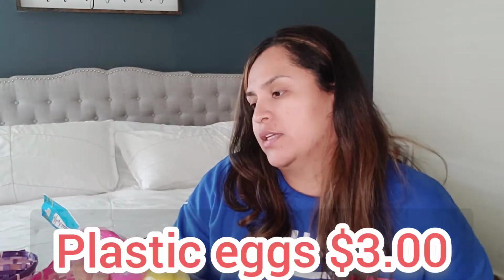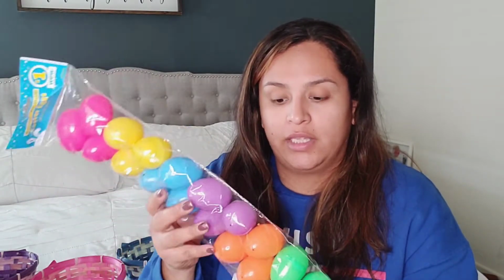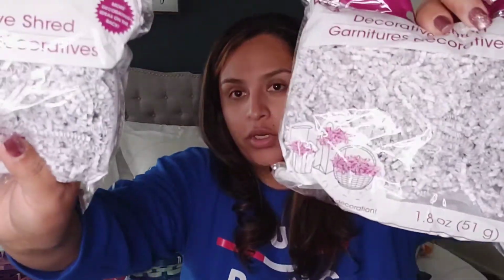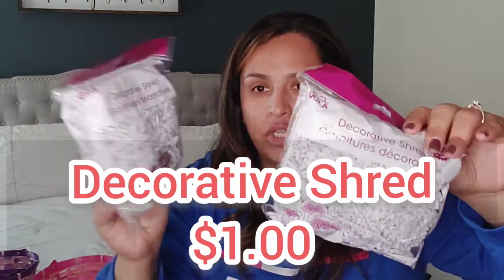And then, got some eggs. I just got one pack. This one has 18, so I'll be able to split it up between the kids. And of course, I got this wonderful little filling, the shred, to go into the baskets as well. Trying to hurry up and do this before my kids come in here, or my son, he's the little one.